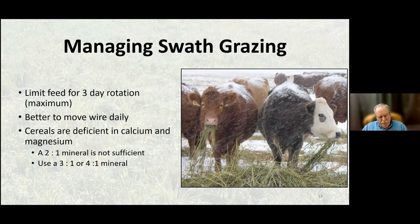All cereal crops without any kind of legumes or mixtures in with that will be calcium and magnesium deficient. And you're probably going to need something that's either a 3-to-1 or a 4-to-1 mineral, which is very close to what they use in a feedlot.